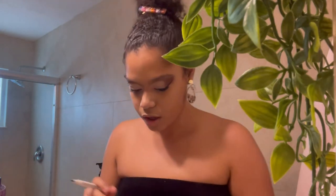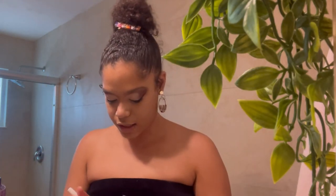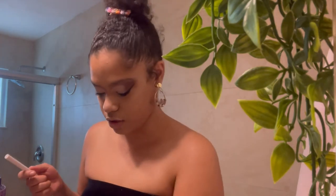This is what the eyes are looking like so far. Tell me what you guys think down below. I really, really love it. This is such an everyday makeup line, or such an everyday launch. I really, really like it.